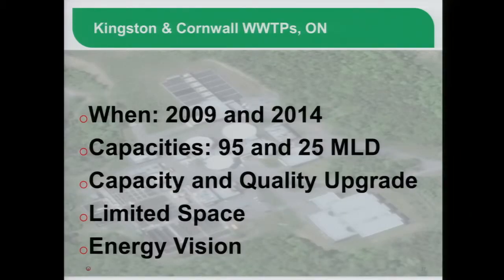So these are the two that I'd like to talk about in Ontario. No video this time, sorry. No rappers. But you can see the numbers there when they were done and the capacities. They were both installed for very similar reasons. The existing treatment plants needed to be upgraded to treat more wastewater capacity and for quality reasons as well, discharge, effluent quality. Both of those treatment plants had limited space on site.